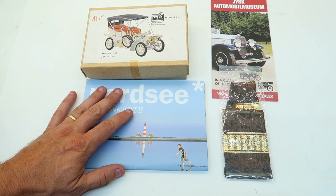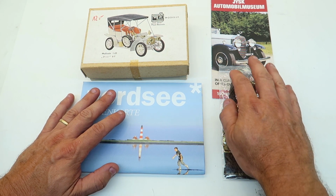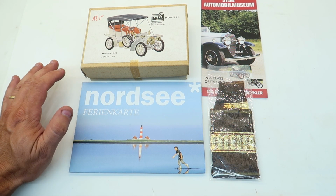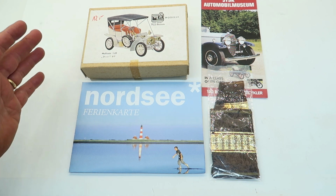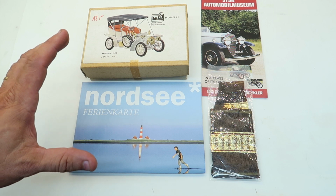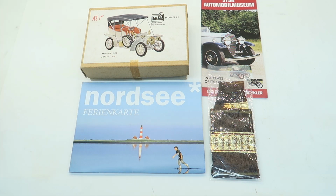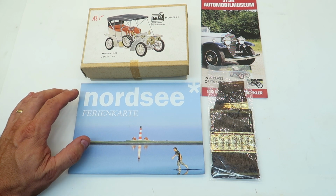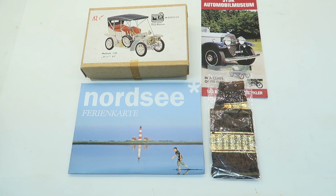So just recently I received these items in the mail, and it was a foreign, not a domestically mailed package. You could tell it was from out of the country. And I opened it up, and what did I find but these things?